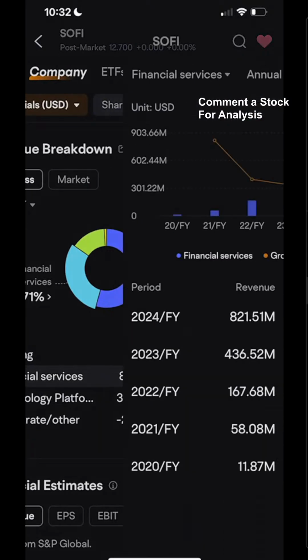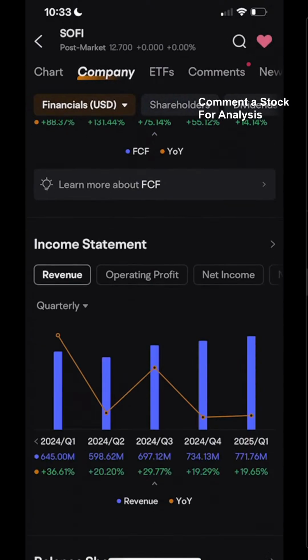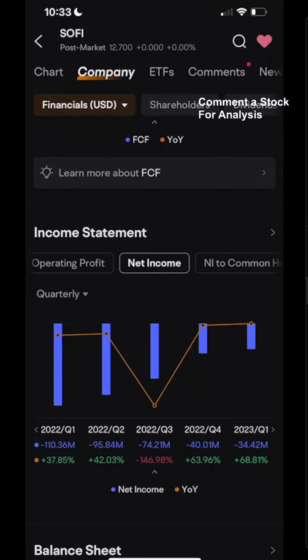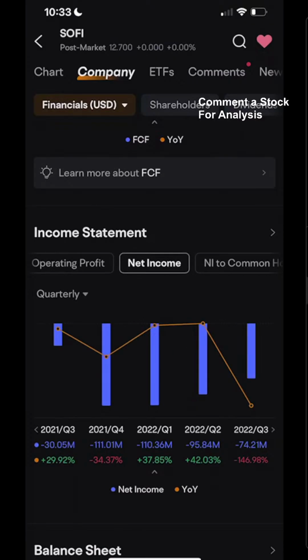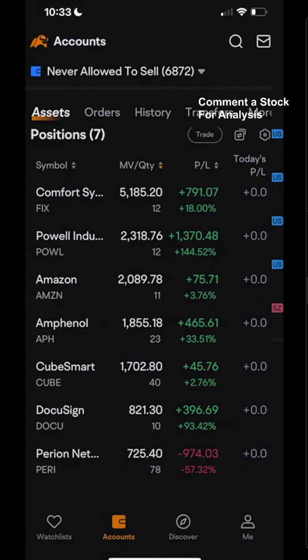It's their financial services business. It's so impressive. The sales are up 85% year over year, literally to a new record. So incredible fintech revenue growth, and they're finally profitable, making net income every quarter. Because last year, the year before, they were losing like 100 million every quarter. So yeah, people are really starting to take SoFi serious, and I think that's a nice just buy and hold for the long run.